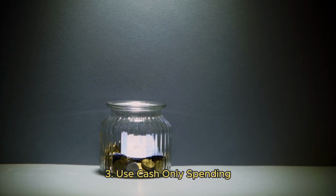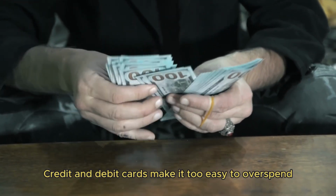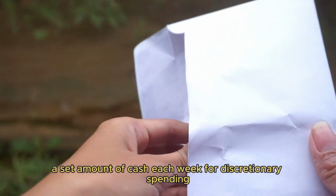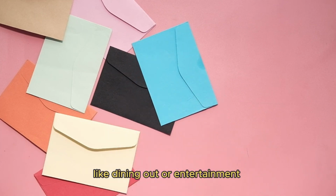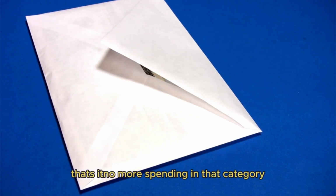3. Use cash-only spending. Credit and debit cards make it too easy to overspend. Instead, try the cash envelope method. 1. Withdraw a set amount of cash each week for discretionary spending. 2. Divide it into envelopes labeled for specific categories, like dining out or entertainment. 3. Once the cash in an envelope is gone, that's it, no more spending in that category.